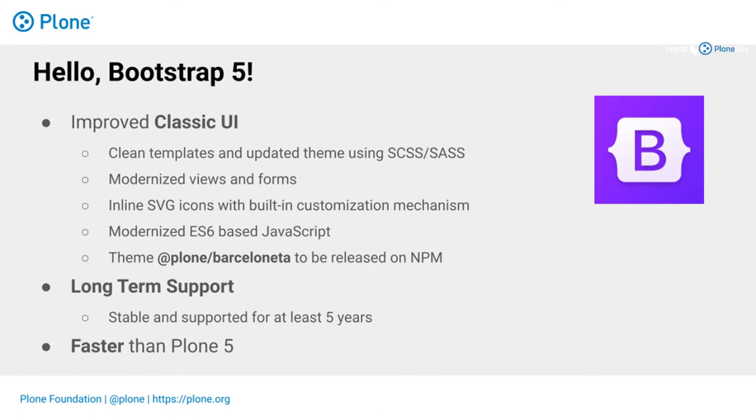Besides that, we modernized views and forms. We now have inline SVG icons that support easy customization. We modernized every single line of JavaScript we have in the user interface. In the past, they used require.js because that was what we had when we released Plone 5, but now everything is ES6 based. And soon we are going to release on NPM the @plone/barceloneta theme, so you can build on top of that.